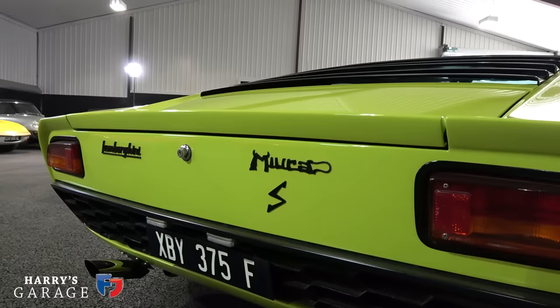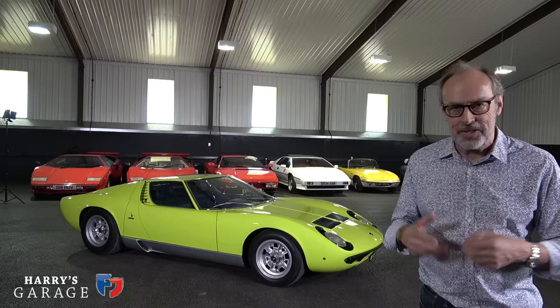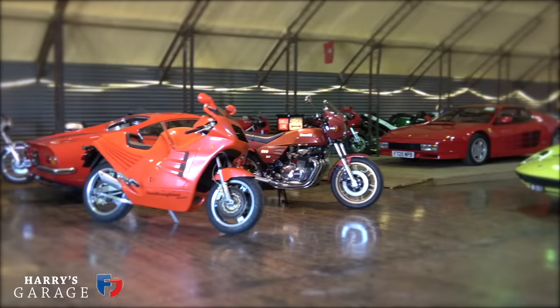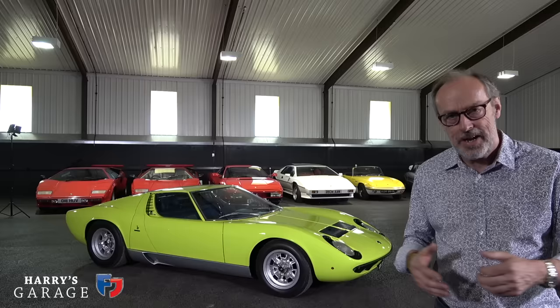Welcome to a new Harry's Garage, and today's car is the Lamborghini Miura, an amazing car. And I saw this example come up for sale at the Classic Motor Hub, just down the road from me. Know them very well, and I was straight on the phone, please can I borrow the Miura? And they said yes, so here it is.